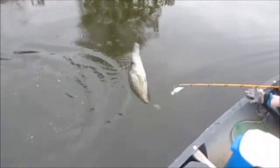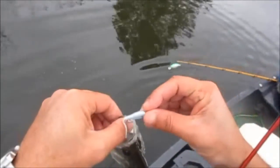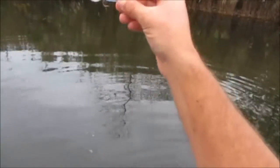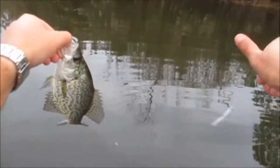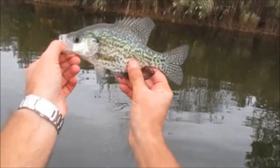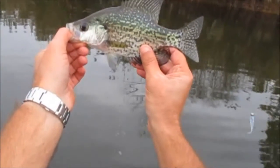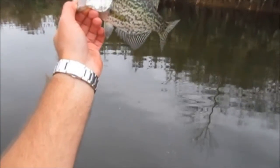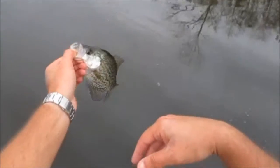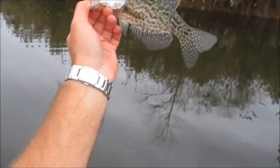All right, guys. Nice little 8-inch black. Ooh, he's barely on there. All right. Got him on the blue ice once again. Smallest crappie of the day, but it's still a keeper. The average in here is 11, so this is small for here. Almost everyone is 11 or bigger. I think it said 75% of them are. That's according to surveys and stuff, I guess, or samples.